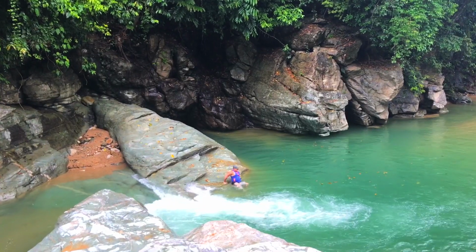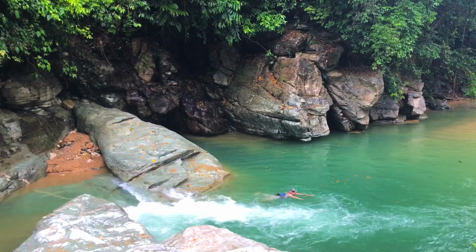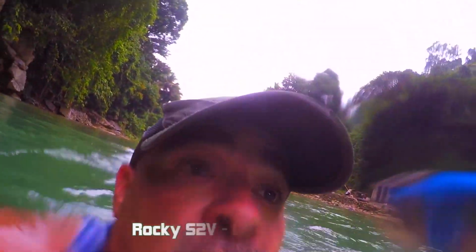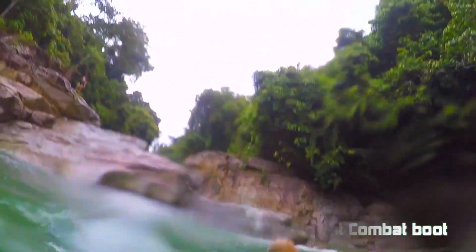Going this way. Something tells me it's going to be deep. There goes nothing. It's definitely deep. I can't reach the bottom. I'll tell you, these rocky shoes, they have like a little floating action actually. They're not too bad.